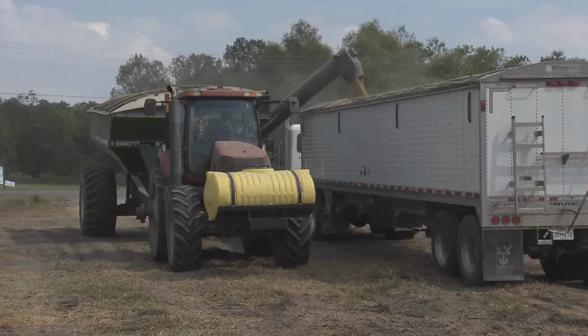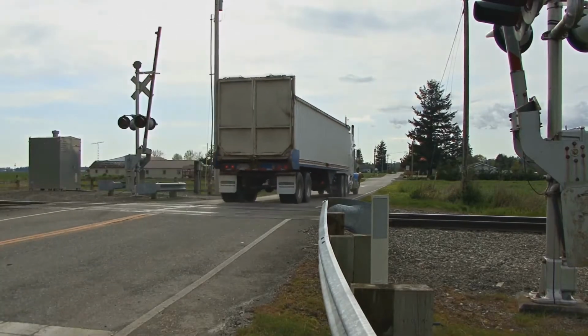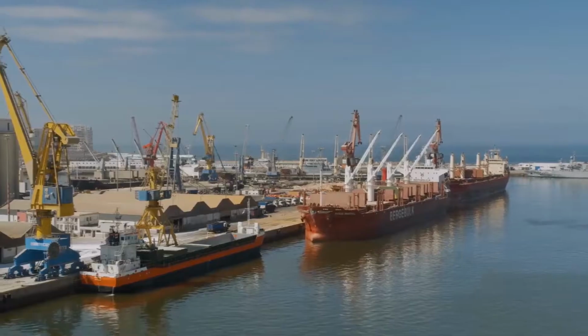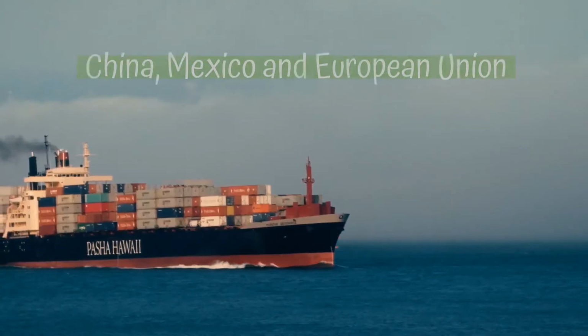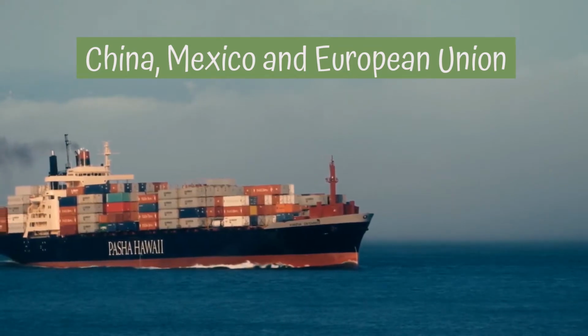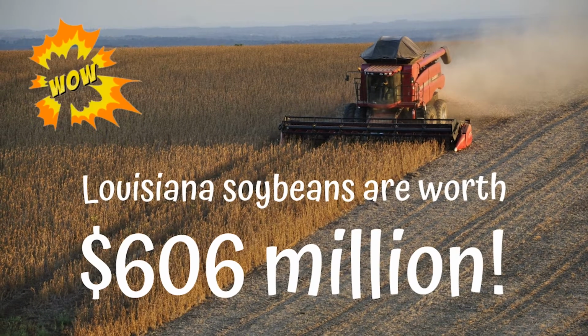Louisiana soybean producers typically deliver their soybean crop by trucks to ports that are primarily located on the Mississippi River. At the ports, they are loaded on large cargo ships headed to their final destination. Many Louisiana soybeans make their way to China, Mexico, and the European Union. In 2018, Louisiana soybean production was valued at approximately $606 million.